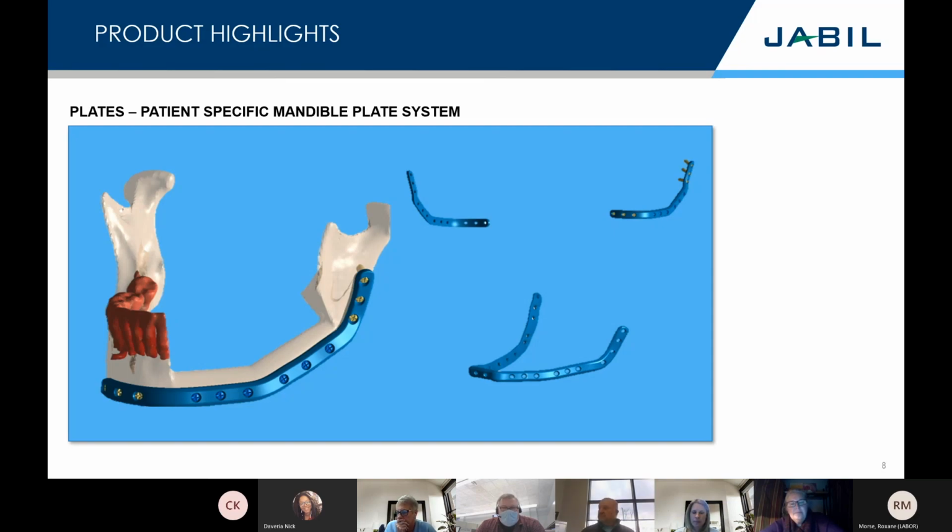So you see on the right side of that photo, there's a couple of different cases. Some plates will go halfway around the jaw. Some will go completely around the jaw. And in some cases, a particular surgery will require 2 half plates. But we'll make anything that is needed in order to help restore that patient, to give them a quality of life again.